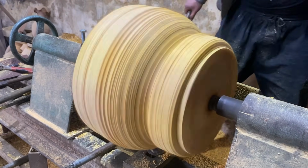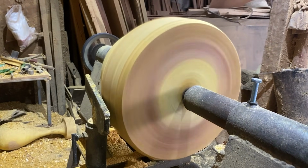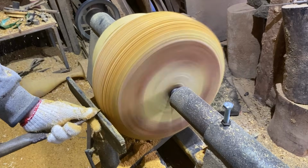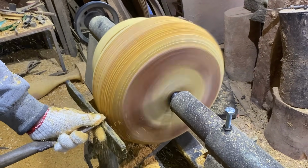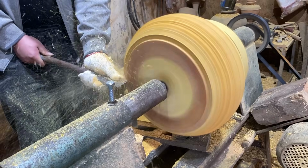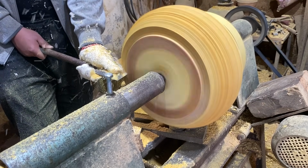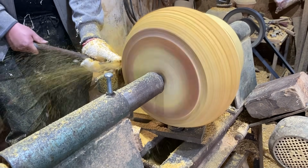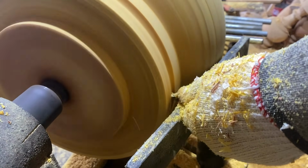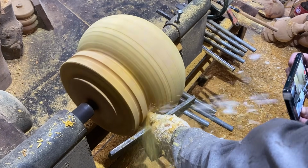The final act was pure alchemy. He dipped a soft cotton cloth into a natural hard wax oil and applied it to the vessel. The moment the oil soaked into the dry wood fibers, the vase seemed to awaken. The ash glowed like silk, the walnut deepened into liquid chocolate, and the padauk burst into vivid flame. The segmented patterns popped with stunning 3D depth, casting optical illusions under the overhead lights.